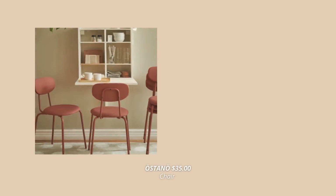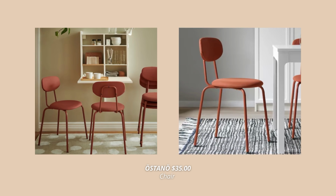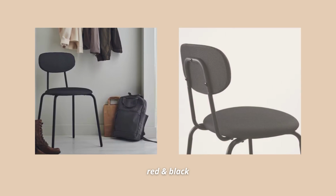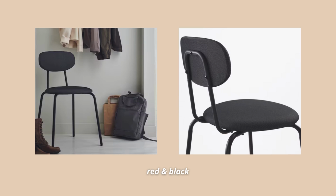However, if you want to keep it even more budget-friendly, you can check out this one in a similar aesthetic, but for only $35. This one comes in 2 colors, red and black, and don't let the price fool you because this chair is both comfy and sturdy. It has metal legs, a soft seat, and a nice backrest with a curved shape.